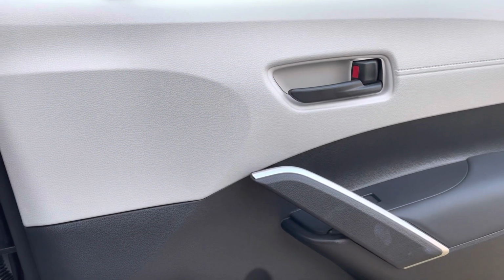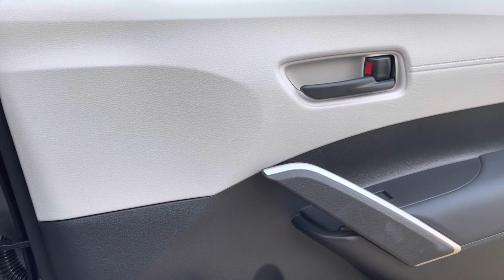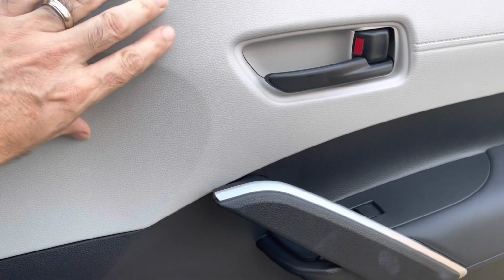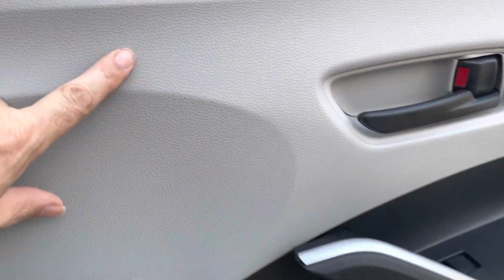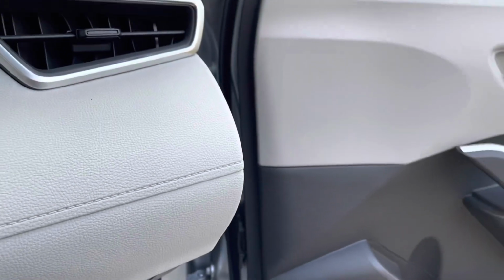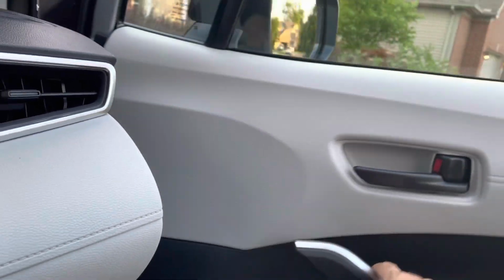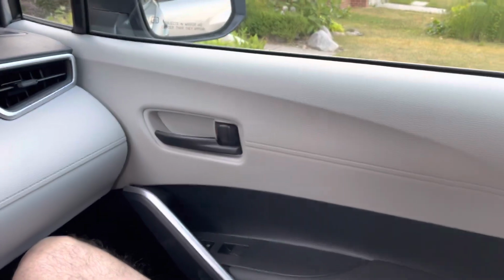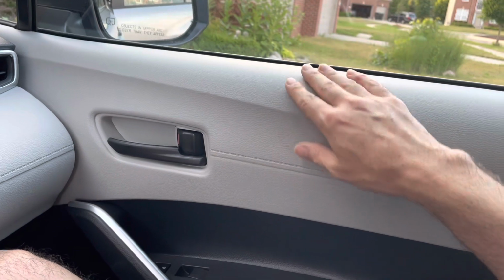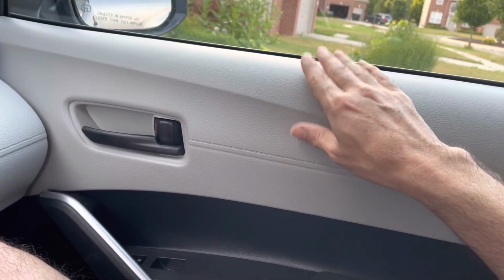Some people ask, well, what does it feel like? A lot of times hard surfaces get a bad rep. In this case, this is hard as a rock. It's just molded plastic, and they have the grain texture in it. Same with down here. But if you come up here, it's a soft touch. It feels very nice. It's not too soft and not too hard. But in this vehicle, you don't even notice that. I actually like that it's the hard plastic here. I feel that it's going to be easier to clean, and it gives a nice look too. You can't even tell it's the hard plastic.